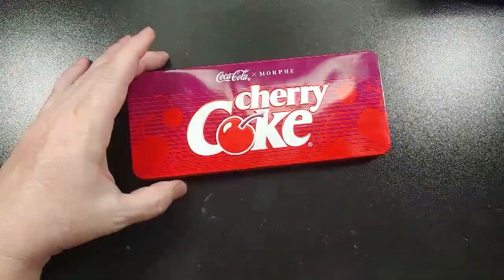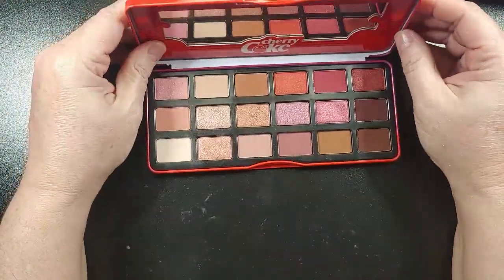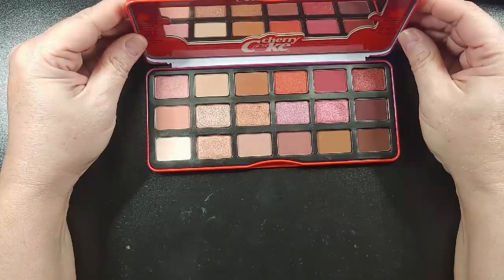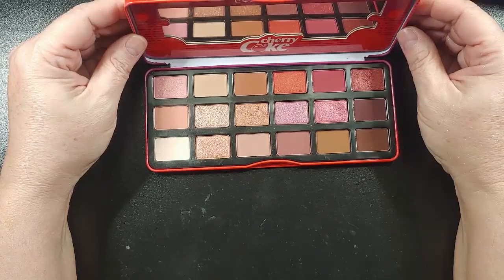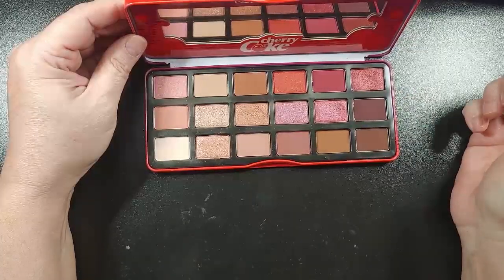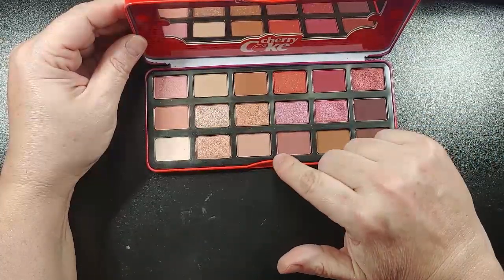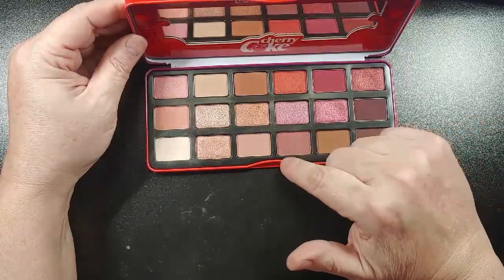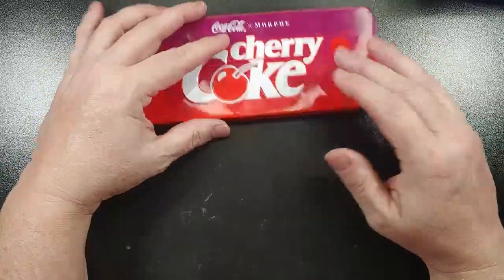Okay, now we have Morphe. I have the Cherry Coke palette. I bought this at Marshall's. I don't know how much I paid for it, but I think it was like $7.99. And this is a beautiful color story. I have used it recently, and these are way brighter pink than what you think they would be. I am leaning toward decluttering it, but this is a maybe. We'll revisit.